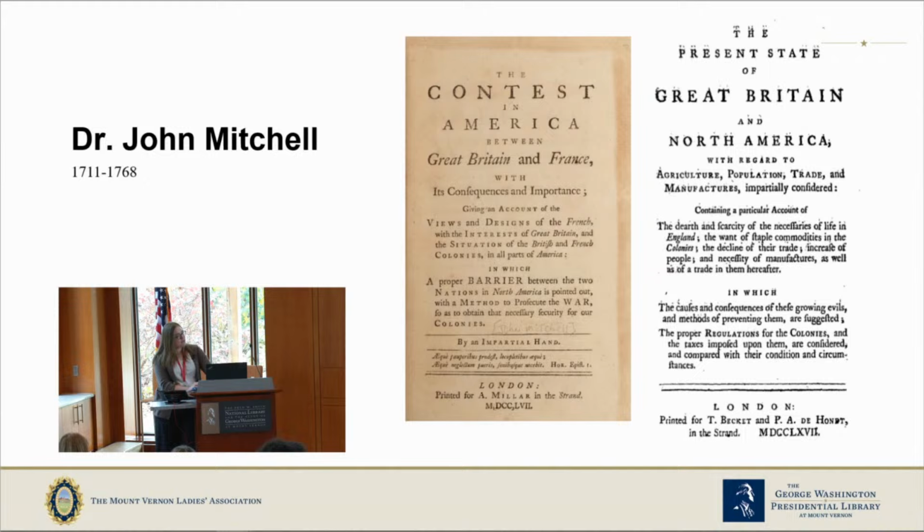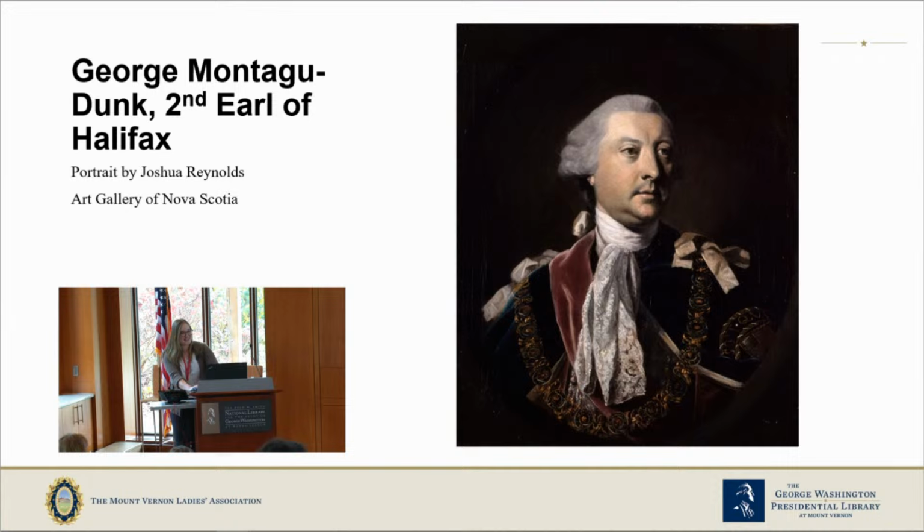So that brings us to this guy. Those of you who have been to my previous lectures will remember him. This is my frenemy. This is my problematic fave, George Montague Dunk, the second Earl of Halifax, the founder of my hometown of Halifax, which I was always thankful was not named Dunkville. And he is most notable for this period because he is the president of the Board of Trade. The Board of Trade is the body in London which is responsible for overseeing colonial affairs.